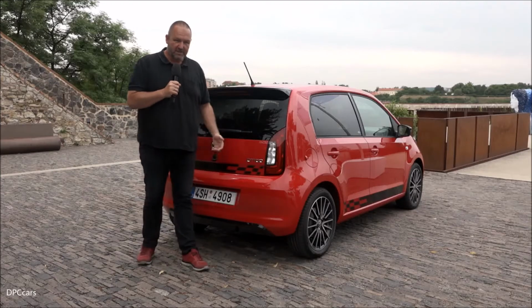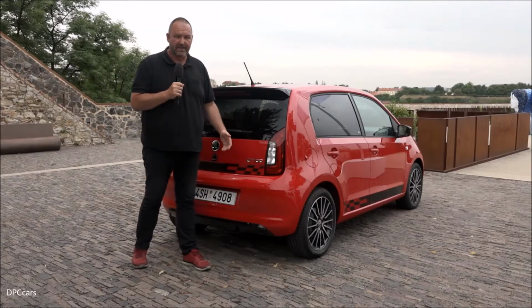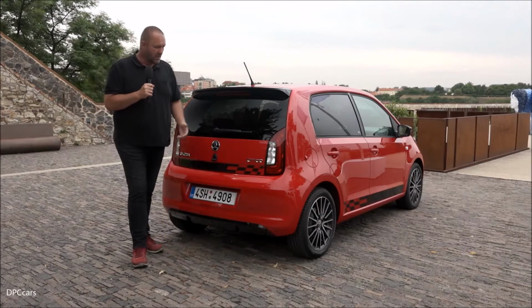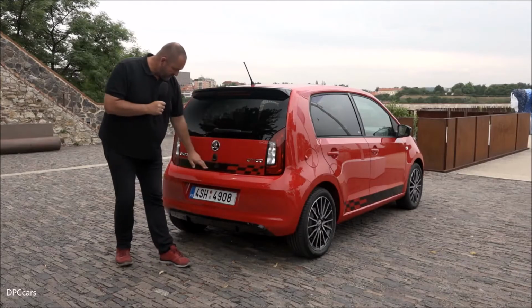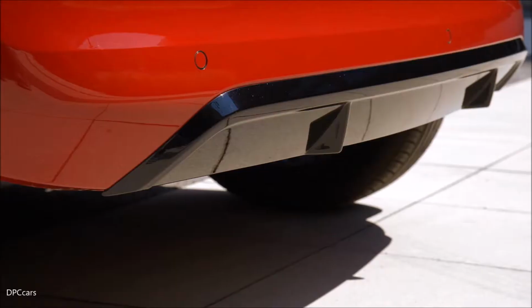At the rear of the Citigo, we now find these tinted taillights, which I think really give the car the extra kick. And because we drive the most sporty version, we do have this roof spoiler up here. We do, of course, have this flag foil here. And because it's so sporty, we do have a diffuser as well.